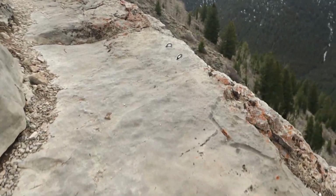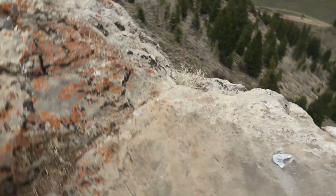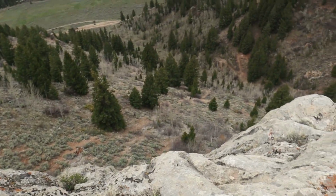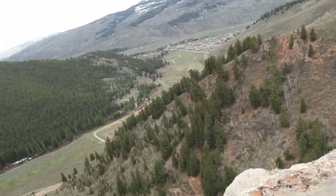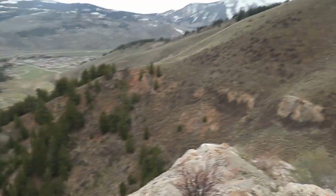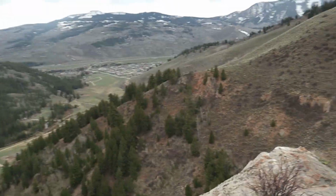There's anchors up here. Yeah, we could have rappelled down, and that would have been awesome. If you just want to take the hike back down and come back up with all the gear, that'd be cool. I'll make sure nobody gets this spot.